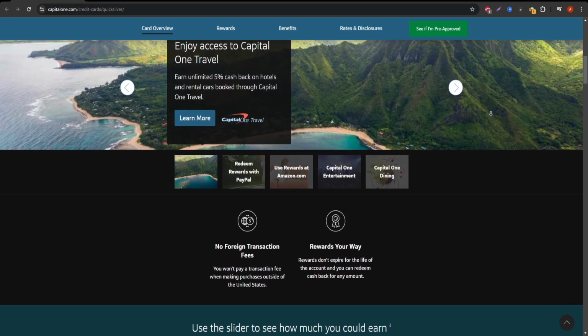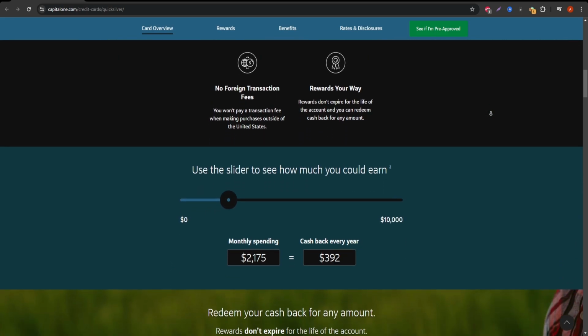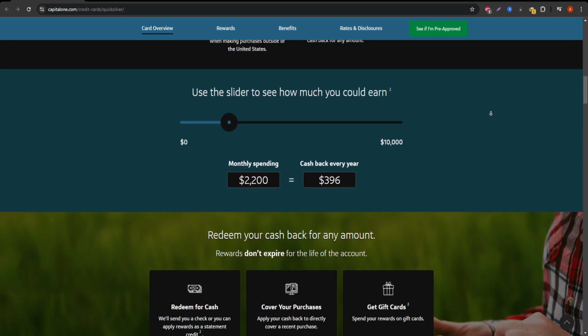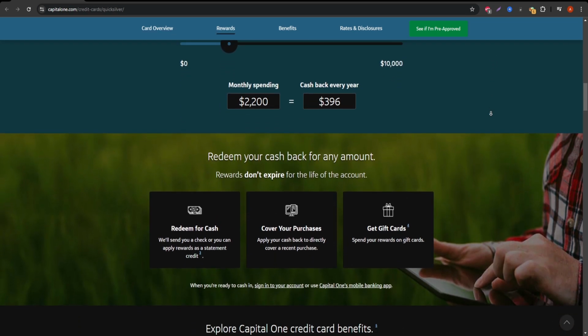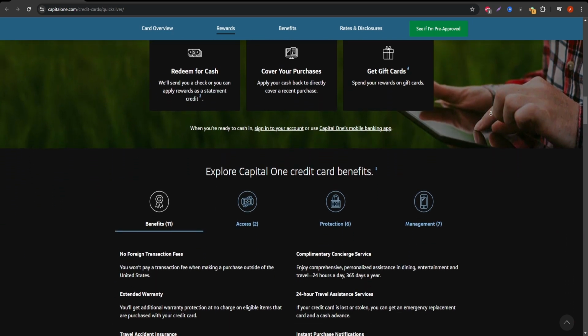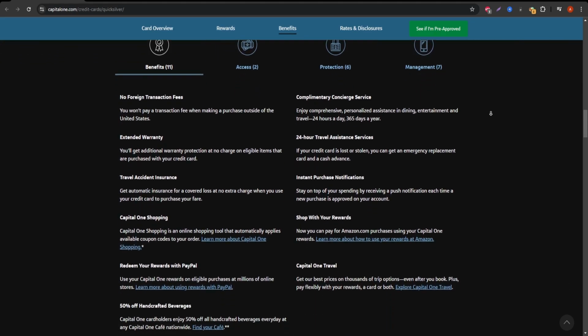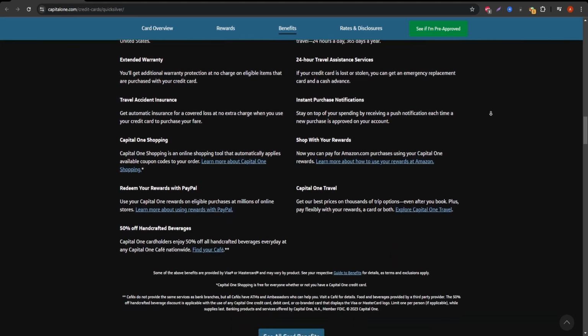Let's start with what makes this card stand out: the unlimited 1.5% cash back on every purchase you make. No matter where you're shopping or how often, the cashback rate doesn't change. And the best part? There's no annual fee. That means you're not losing any of your rewards just by holding the card.